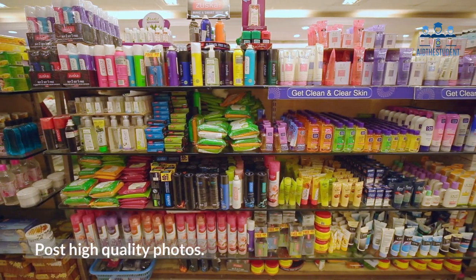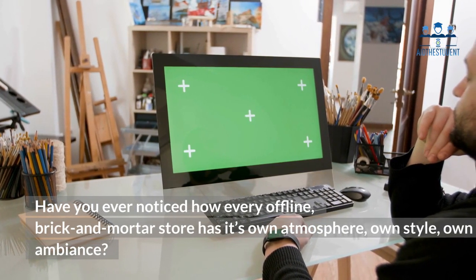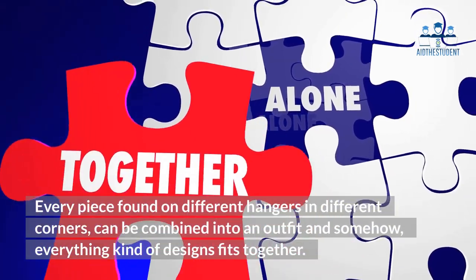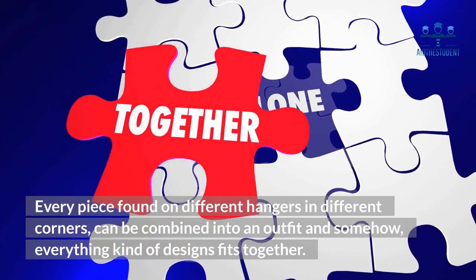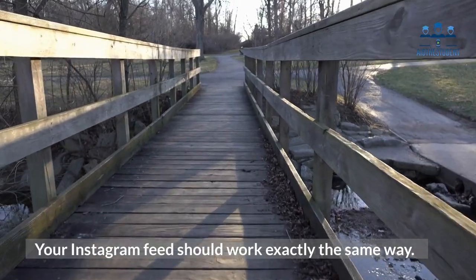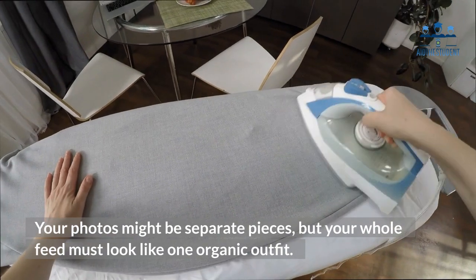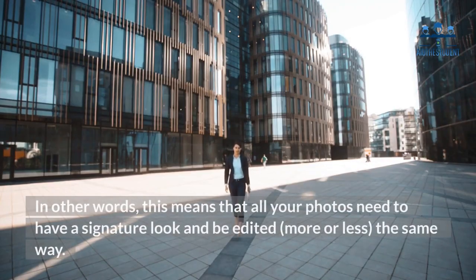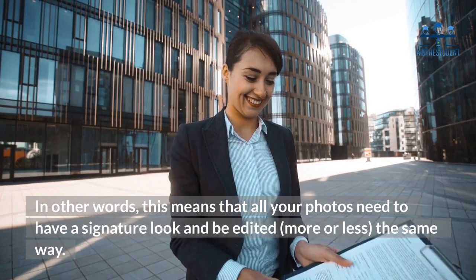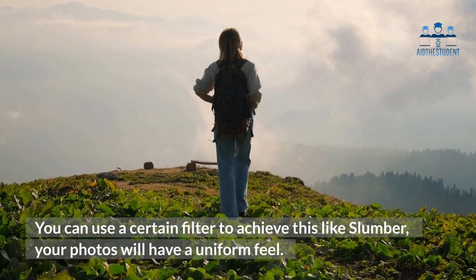Post high-quality photos. Have you ever noticed how every offline, brick-and-mortar store has its own atmosphere, own style, own ambience? Every piece found on different hangers in different corners can be combined into an outfit, and somehow, everything fits together. Your Instagram feed should work exactly the same way. Your photos might be separate pieces, but your whole feed must look like one organic outfit. In other words, all your photos need to have a signature look and be edited, more or less, the same way. You can use a certain filter to achieve this, like Slumber. Your photos will have a uniform feel.